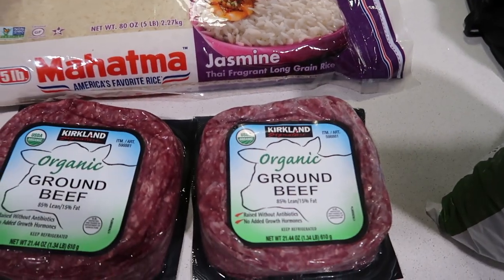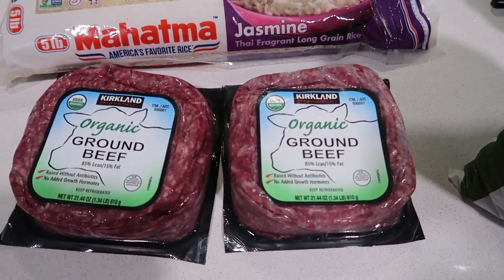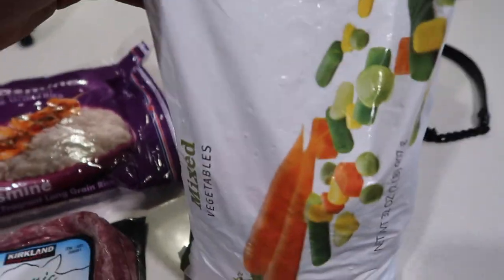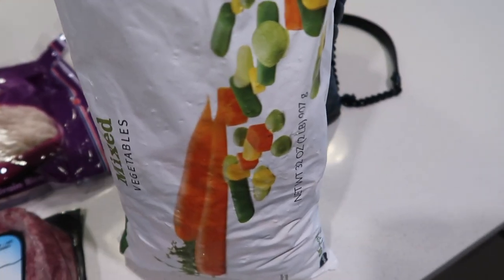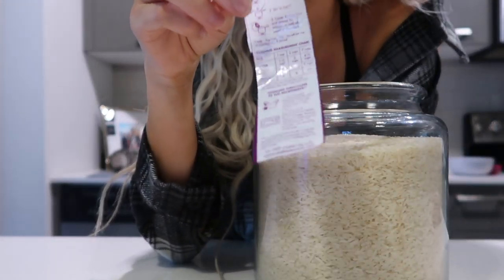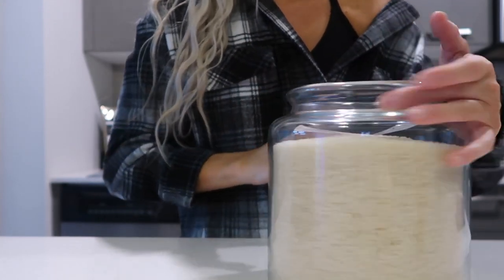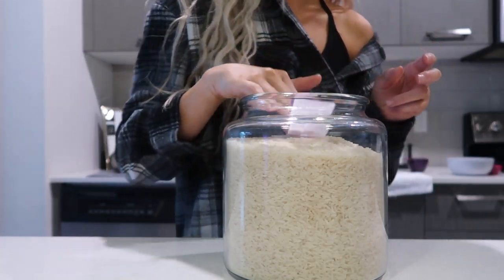I'm about to begin cooking our meal prep lunches for the week. It's way easier to cook it on Sunday than it is Monday night. So it's what we usually do, which is jasmine rice, ground beef, and a veggie of some sort. This week we're doing mixed veggies, and last week we did peas. A little tip for when you're putting your rice in a jar, just cut the instructions out of the bag and lay it on top of the rice in the jar. That way it looks nicer in the jar and then you still cook it.